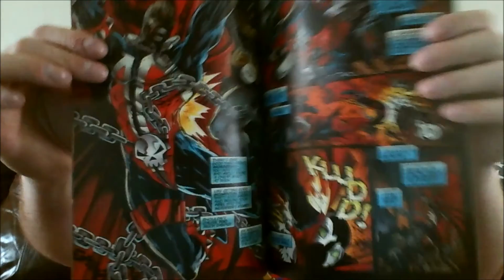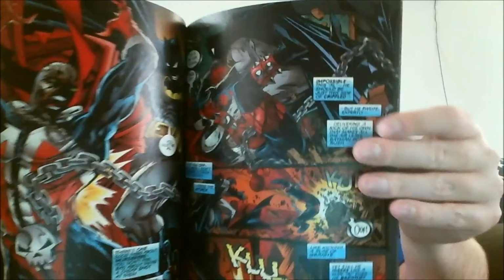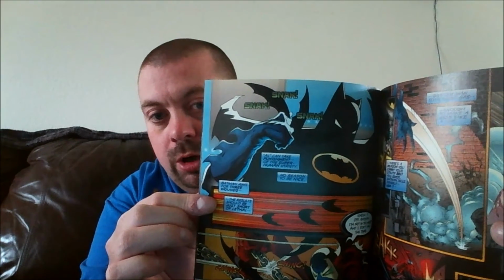The only thing that kind of gets me throughout the entire book is an inconsistency of Spawn without his mask and Spawn with his mask. And I don't know what the deal with that is. I don't know if he drew a bunch of panels and put them together. But every once in a while, you get this really cool shot of Batman, very Dark Knight Returns logo right there, which is very, very cool.